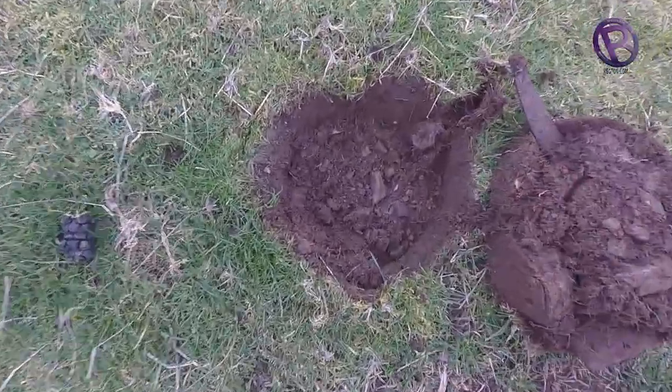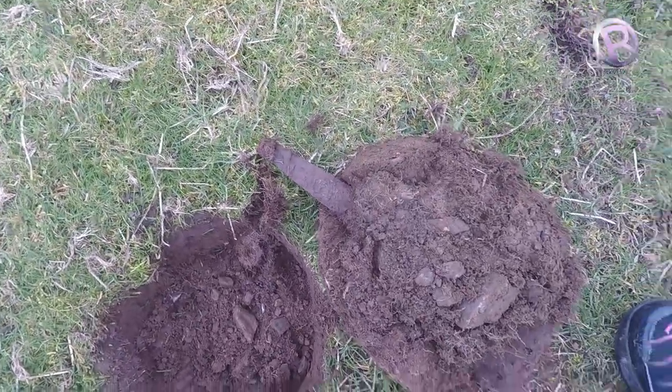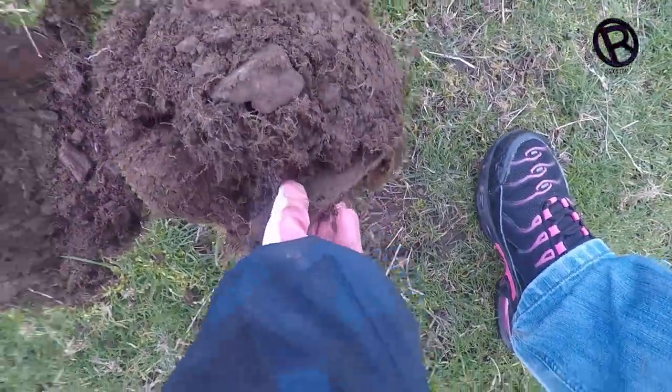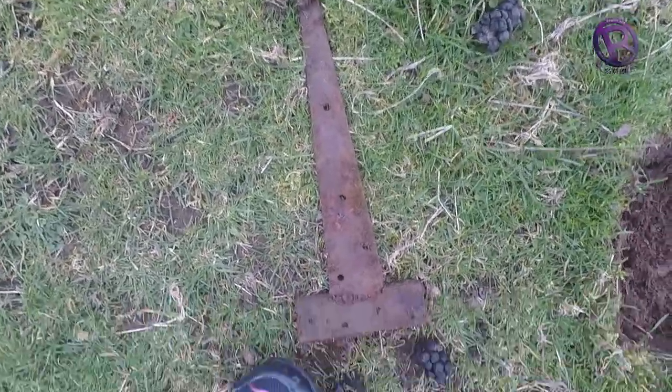Hi guys, we just dug this target and it is sticking out. Straight away, it's a hinge off a gate.